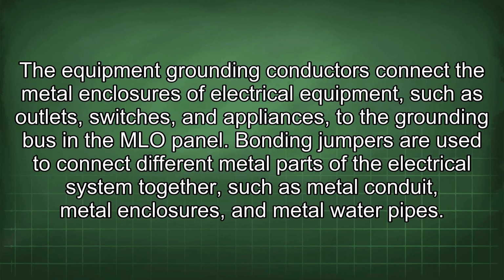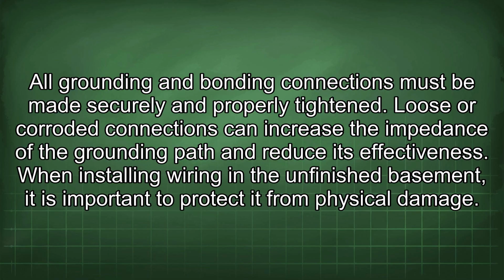Bonding jumpers are used to connect different metal parts of the electrical system together, such as metal conduit, metal enclosures, and metal water pipes. All grounding and bonding connections must be made securely and properly tightened. Loose or corroded connections can increase the impedance of the grounding path and reduce its effectiveness.